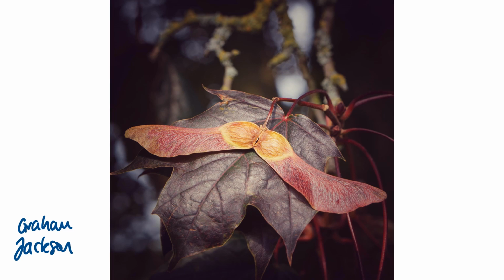That feeling is really helped by the textures, and the details on this are so beautifully captured. And I think something that's very hard to do, but you've managed it here, Graham, is you've captured those textures so well that you can feel them. You almost feel like you could stroke that image and feel exactly what that's going to look like.